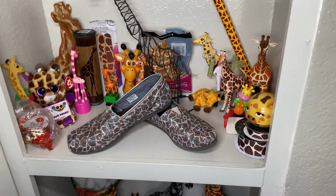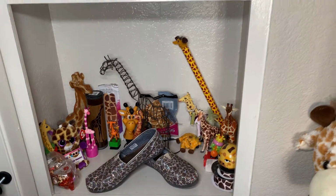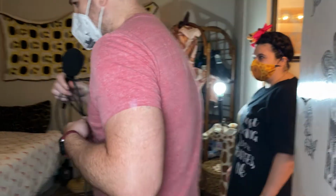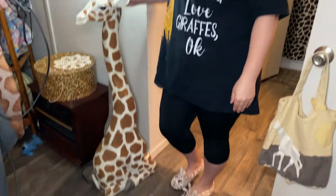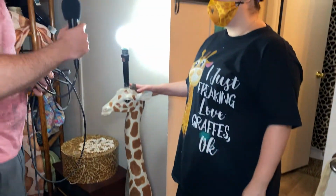Okay, well, let's keep moving. We're now going to move into your bedroom and see the giraffe accoutrements here in the bedroom. Obviously, we have the sticker here. We have the accompanying lamp that you discussed, right?